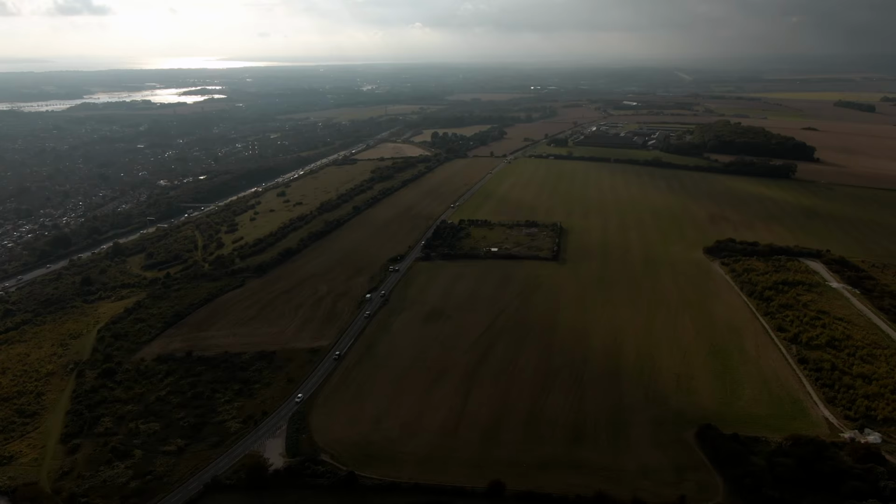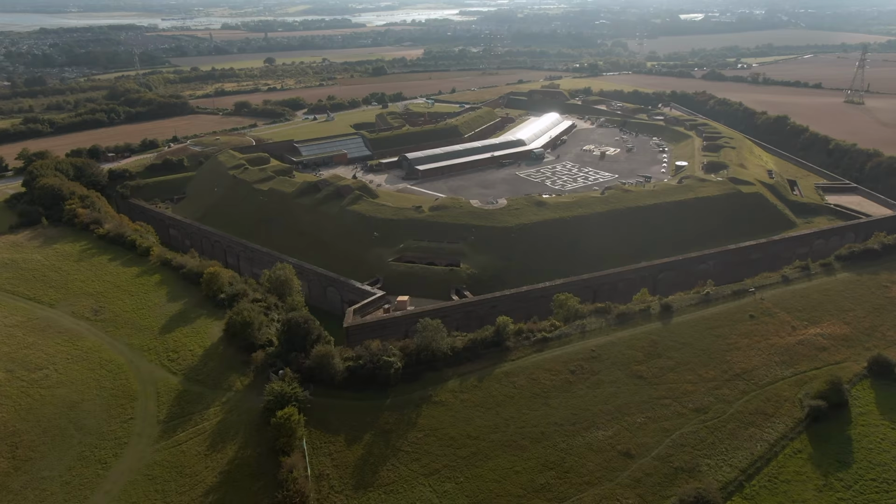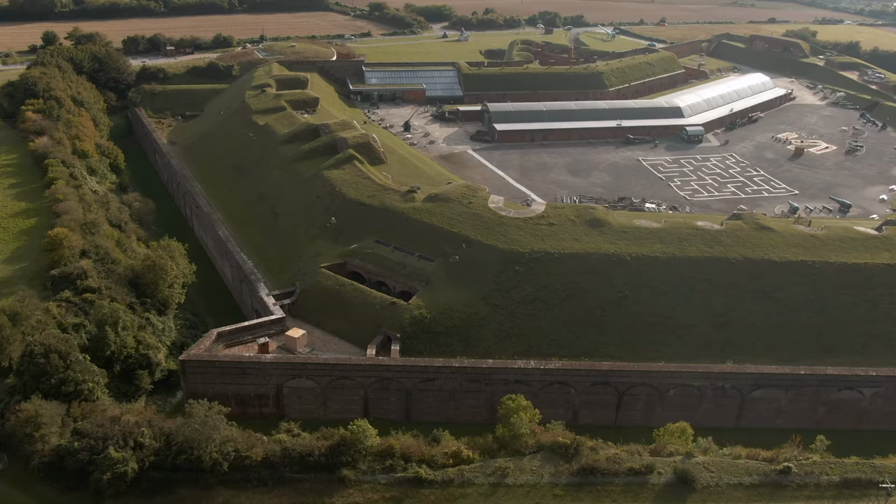Portsdown Hill is a chalk ridge with magnificent views over Portsmouth and beyond to the Isle of Wight, and stands at 131 metres elevation. With six forts built around 1850 for a perceived Napoleonic invasion, these forts were never used for their intended purpose, however, became repurposed as anti-aircraft gun positions during World War II.